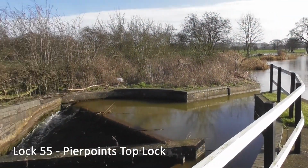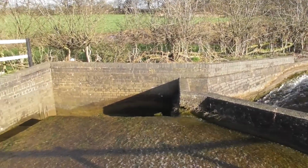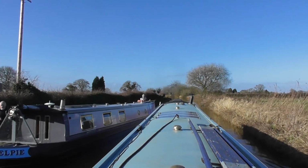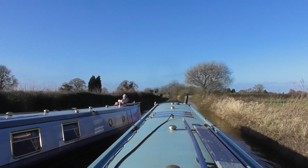Many of the second chambers on Heartbreak Hill have been turned into bywashes. As a solo boater, it's handy meeting other boats coming the other way at locks. It means I can leave the gates open for them.